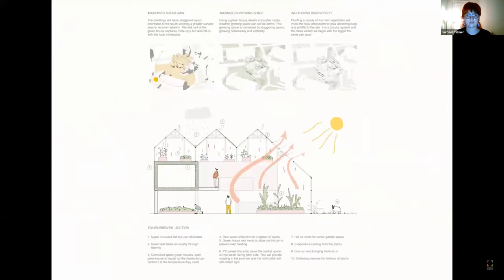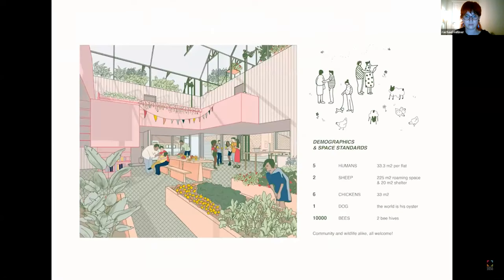Natural ecosystems are the best circular economies, so it makes sense to learn from them for our own design. Nature has spent geological timescales refining passive climate control techniques. Termites build nests in climates they cannot survive, passively controlling the internal microclimate through stack ventilation. The ventilation strategy of this scheme is inspired by these nests. The building has three environmental goals: maximise solar gain, maximise growing space, and increase biodiversity. This section describes the environmental strategy: super insulation, green walls, rainwater collection, solar panels, evaporative cooling, and natural ventilation.